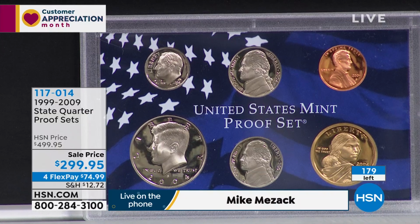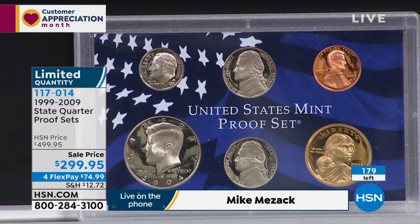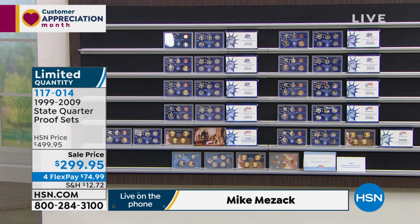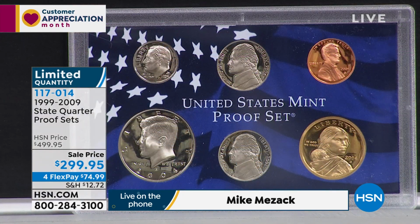And there's so many collectors that want just the Kennedy half dollars. They want just the Lincoln cents. They want just the Sacagawea golden dollars. They want just the nickels. They want just the dimes. They only want the quarters. They only want whatever it is. And so because of that, the vast majority of these sets are broken down and sold individually, which is why for you to be able to get these at $4.99 spectacular, that's half price.